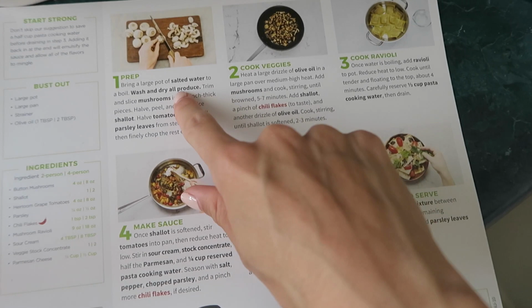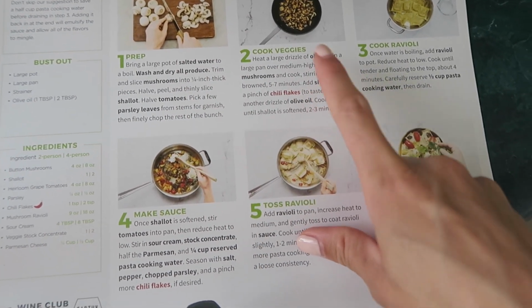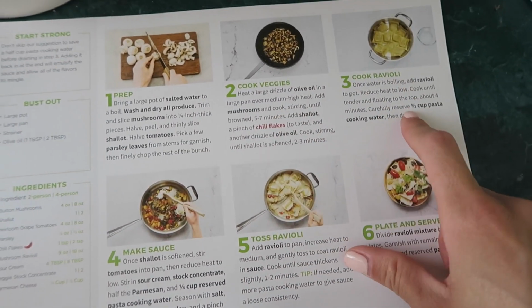So I'm all done with step one. With step two, I have to cook the veggies, and then step three is cooking the ravioli.